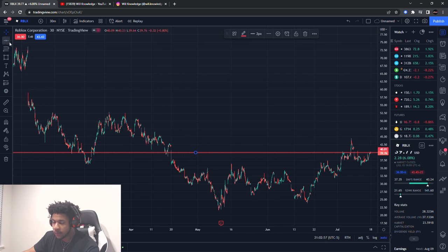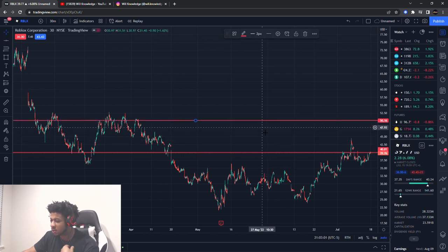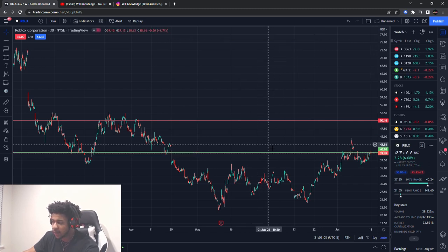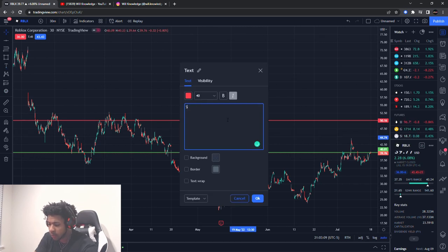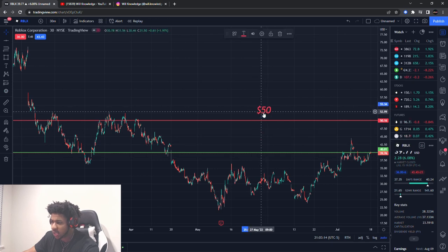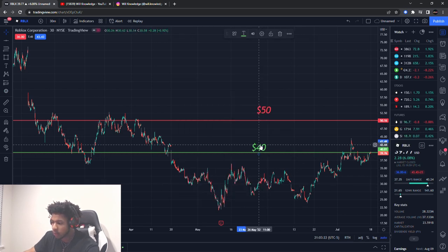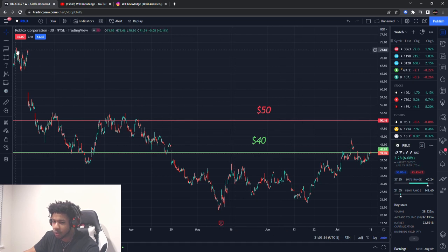So entry to exit, probably exit earlier. So yeah, I probably put the exit right around like $50. So entry is probably like 40, and then exit would be around 50. So exit right around 50. And like I said, that's an early exit. I probably won't exit the whole position at that $50. 40. Let's put it here. Okay, there you go. So those are probably the main two levels that I'm looking out for on Roblox.